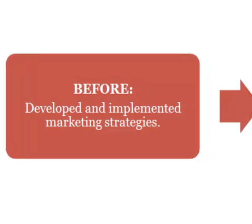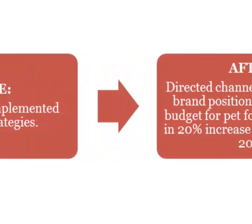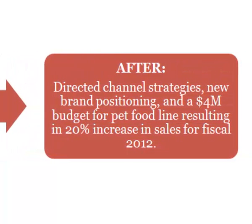However, after she spent some time thinking about what happened as a result of her efforts, she was able to include that her efforts drove a 20% increase in sales during fiscal year 2012. We also learned that she was responsible for a $4 million budget and that she had some specific experience marketing pet food. This bullet is much stronger for a number of reasons.